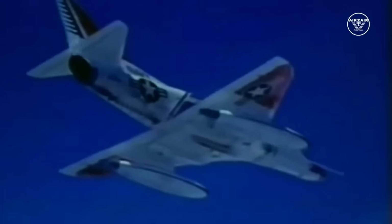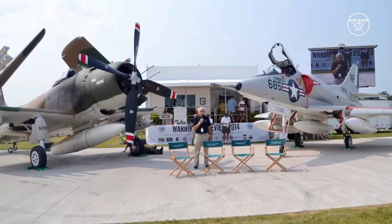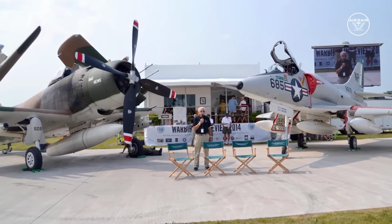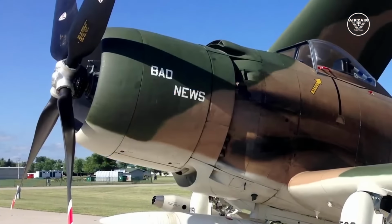As the Vietnam War escalated, Air Force and Navy pilots started flying more and more missions over Laos and North Vietnam. This was very high-risk duty. The North Vietnamese, thanks to Soviet support, had built one of the best air defense systems in the history of strategic aerial warfare. At this Warbirds in Review forum, two iconic aircraft of the Vietnam era, the Douglas A-4 Skyhawk and the A-1 Skyraider, and the pilots who flew them into those treacherous skies, were featured.